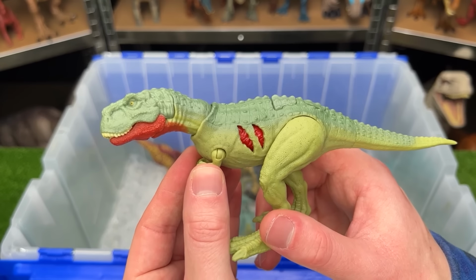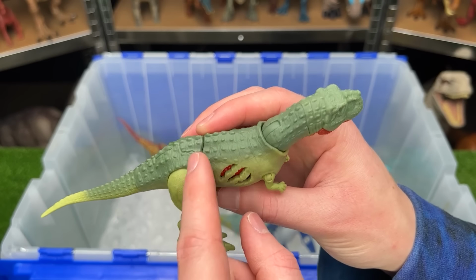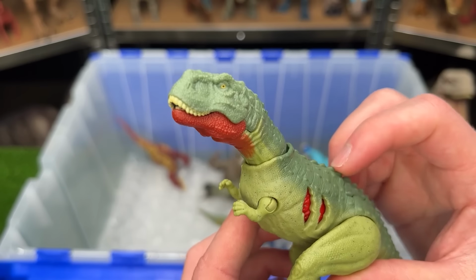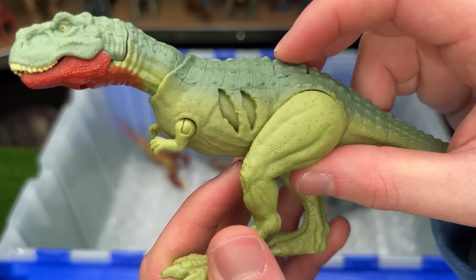Here is the extreme battle damage Quilmosaurus figure. It has the light green body with the dark green on top and the bright red chin. And check out that battle damage on the side that you can click on and off.